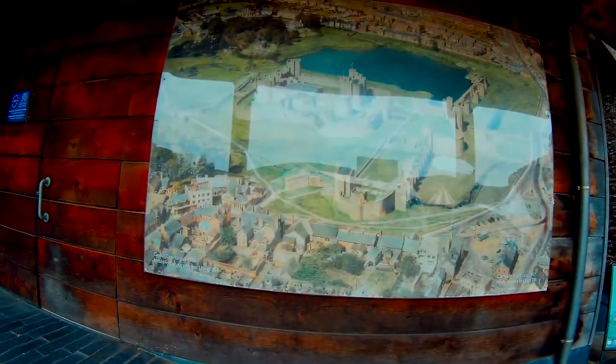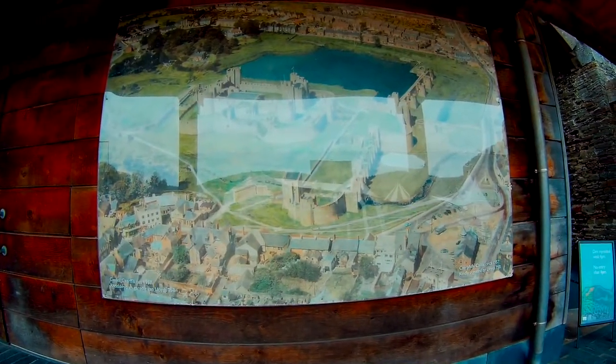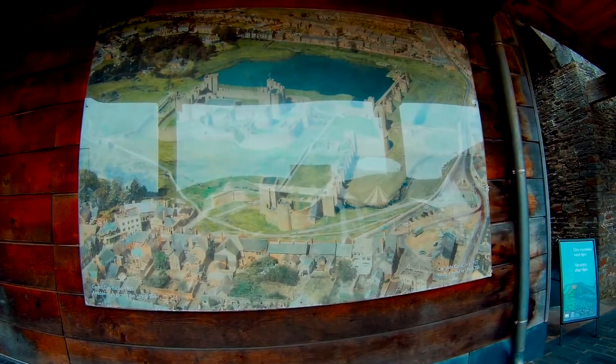There's a very good shot of the entire castle. 1957. Well, there we go. That's my day out. Being very careful around Caerphilly and the castle behind me.